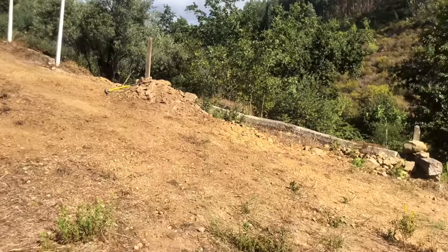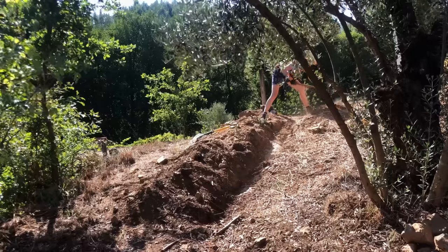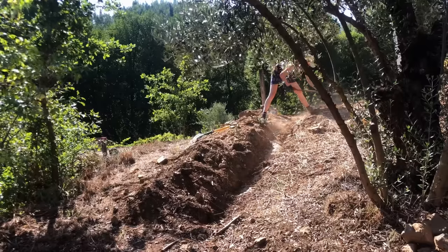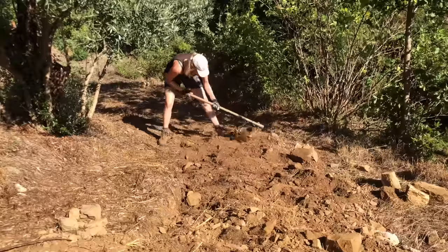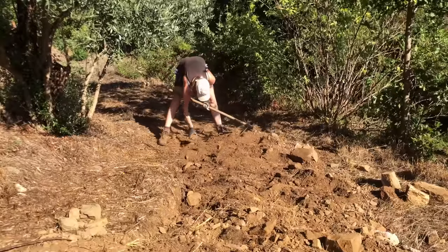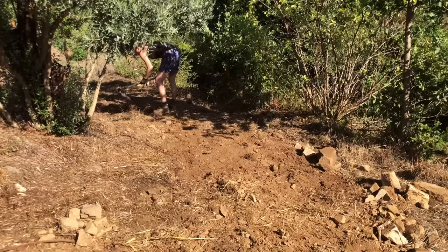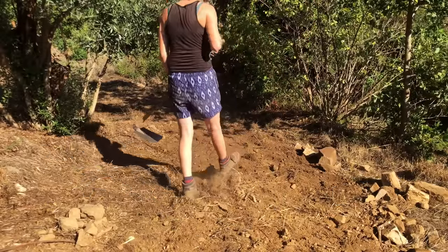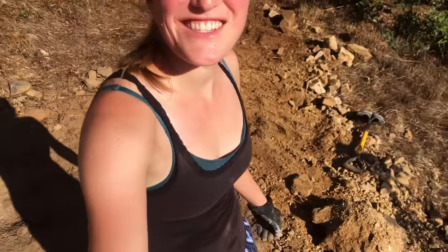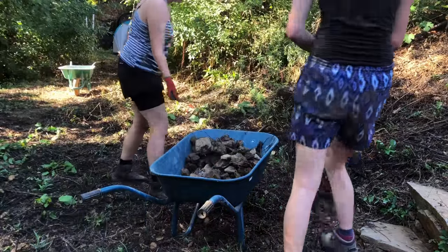So much better now, no stones to trip over. The last trench is closed now, and seriously, this was really the last trench. Teamwork! The rock team is rocking it. Team Rocket.